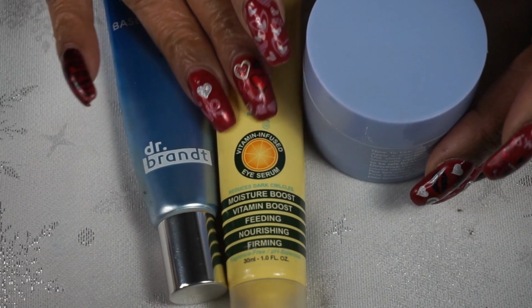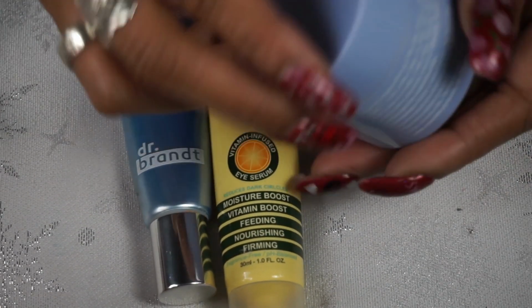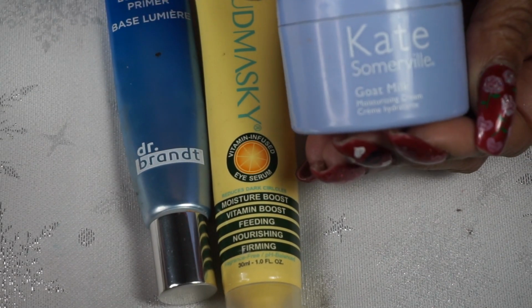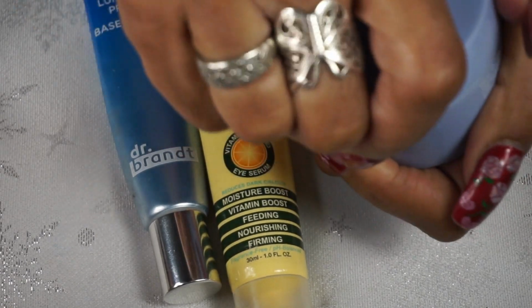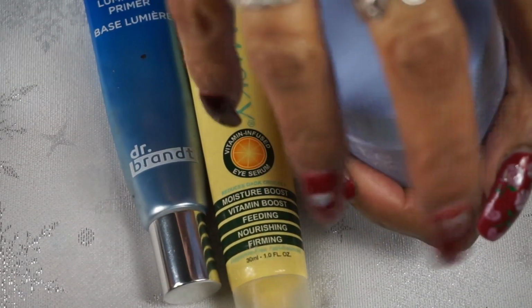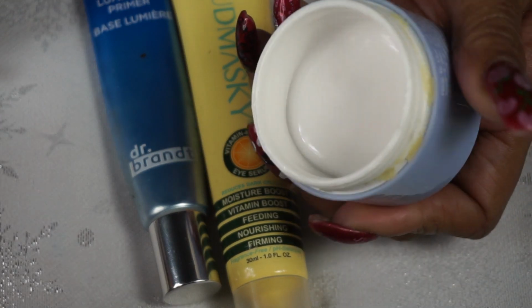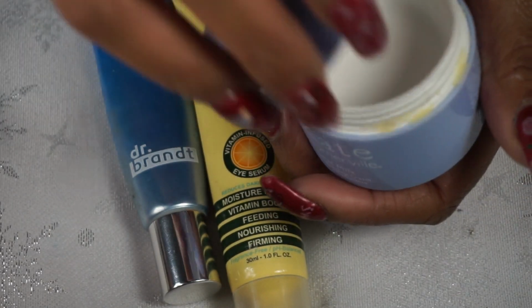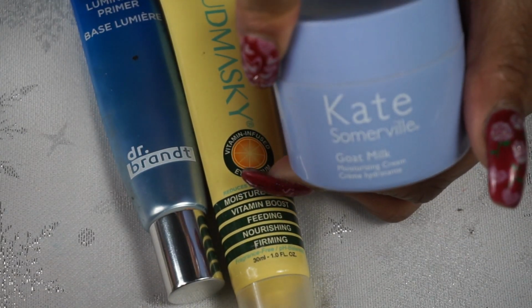For moisturizer, eye cream, and primer, this is my moisturizer. This is the Kate Somerville Goat Milk. I really like Kate Somerville products. I got a couple. I love the Exfoliate exfoliator as well. That's what it looks like. It's very hydrating. Smells good. So that's going to be my moisturizer.